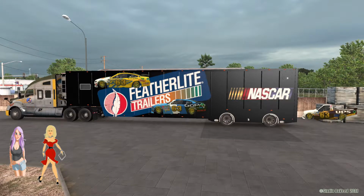Last but not least is the UPS Ford F-150 Gander truck, and we're going to station that in rear lift bay number 3.